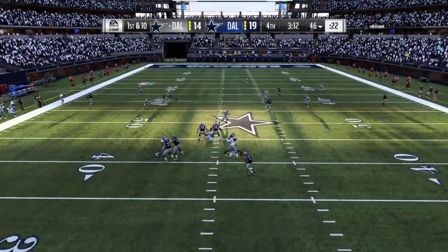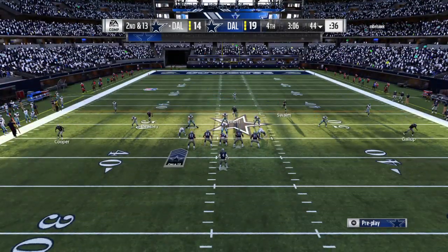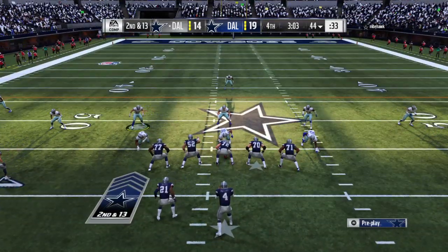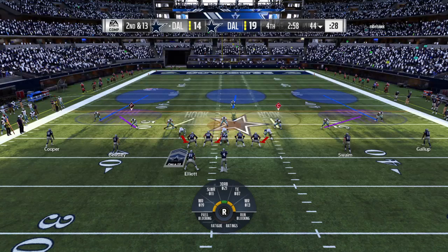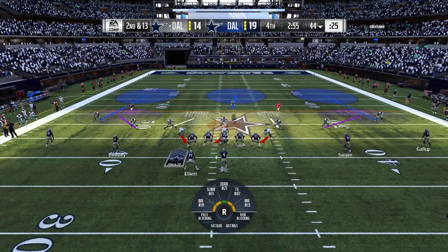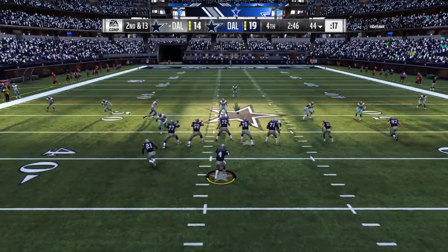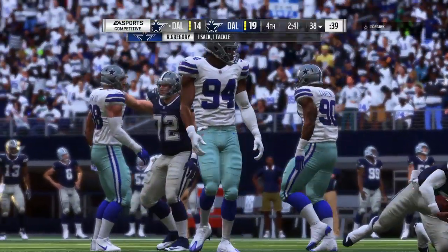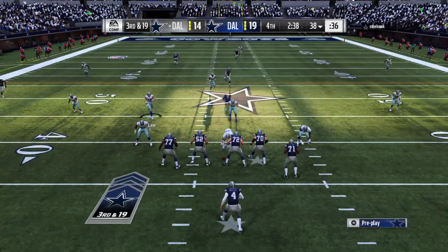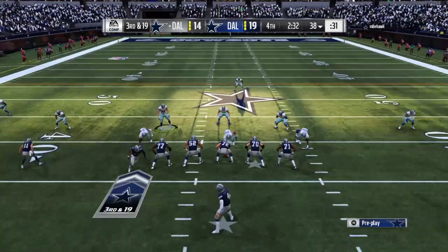On 1st and 10, Prescott. Pressure, and he's going to be taken down. They sack him back right around the 44. Jamarcus Lawrence able to get in there and take him down for a loss of 3. Second down, Prescott. Oh, the pressure too great, and he goes down once more. Randy Gregory in there to get him, and this pass rush strong now. That's sacks on back-to-back plays.